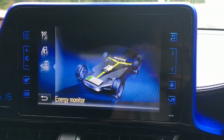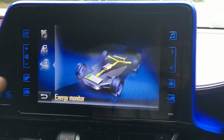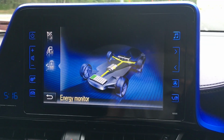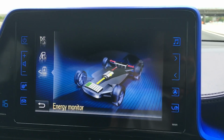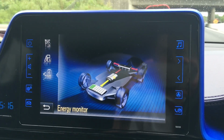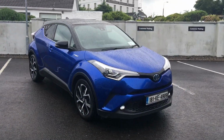Slow sections like this M7 at the moment, this is where this car really makes an awful lot of sense to me. We must be on it like, I don't know, 3 or 4 kilometres here, and I have used no fuel whatsoever. Only battery mode is carrying us along. As you can see then, after about 3 to 4 kilometres, the battery, which is located just down here now, is starting to deplete. So I'd imagine the petrol engine's going to kick back in pretty soon. And as we can see now, the petrol engine has kicked back in, which is powering us and starting to recharge the battery.